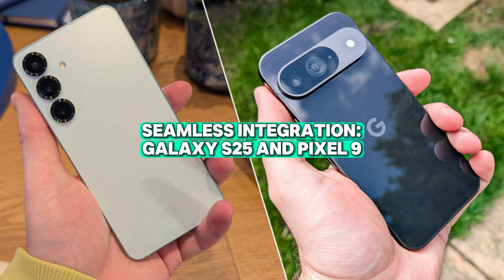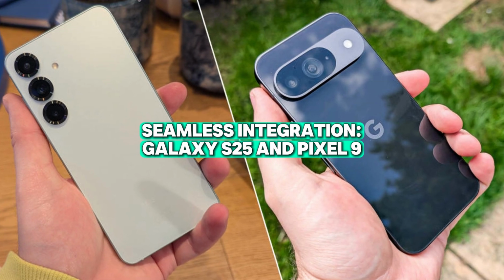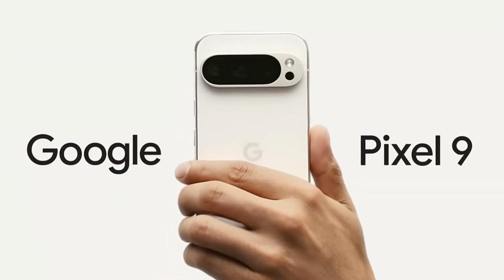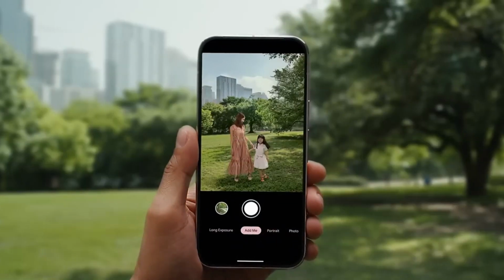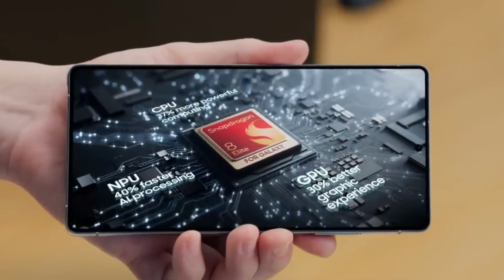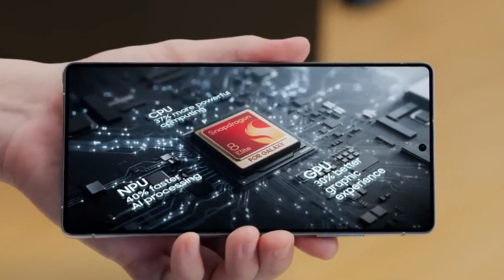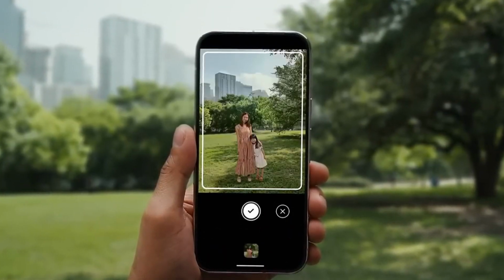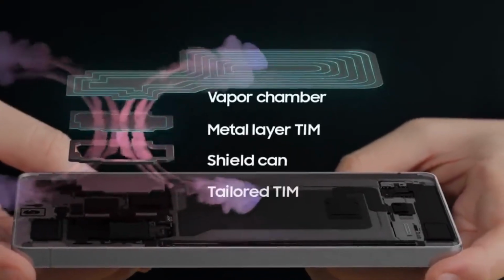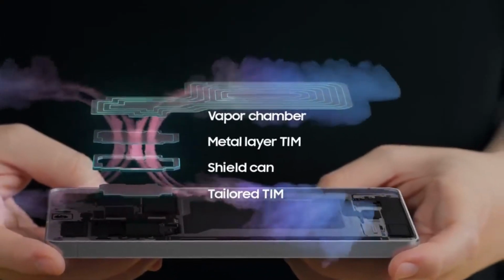Seamless integration, Galaxy S25 and Pixel 9. For Samsung Galaxy S25 and Google Pixel 9 users, the future is already here. Gemini Live is available without the need for an additional subscription to Gemini Advanced. However, there's a bit of mystery about whether this is a permanent perk or just a free trial bundled with new devices. Either way, the result is the same.